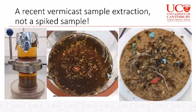So this is just an example. Once I've chemically digested my soils, it separates out. So the plastics float at the top and then the soils sink. And I use a really high density salt for this. I use sodium iodide and it's about 1.8 grams per mil, whereas plastics generally, their densities top off at around 1.4 grams per mil.